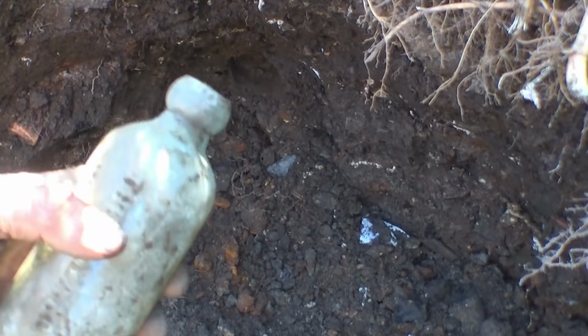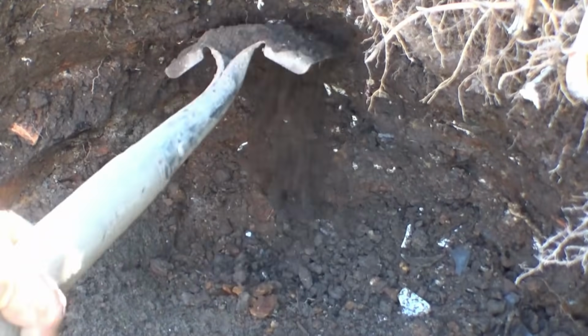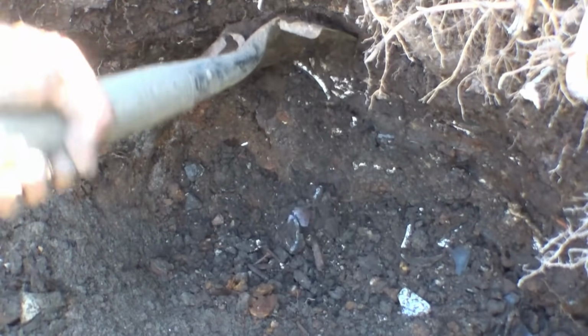And, all right. It's whole at least. We'll take it. Let's see if there's anything else right in there. That's the only thing that I saw. But, again, it's a nice little bottle zone here. I'm very happy with that. Every time you dig several bottles like that, that's a good thing.